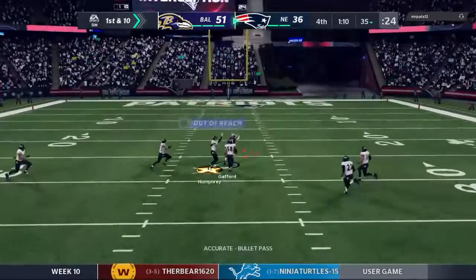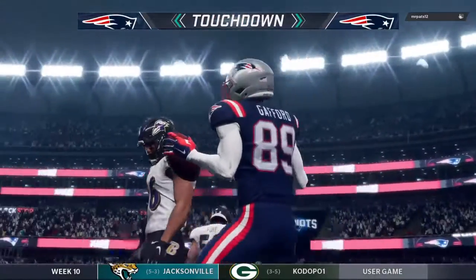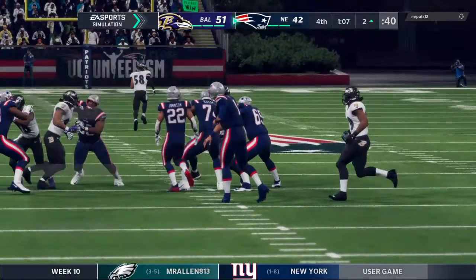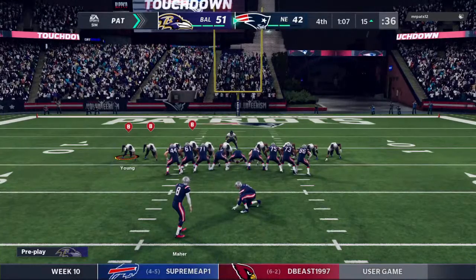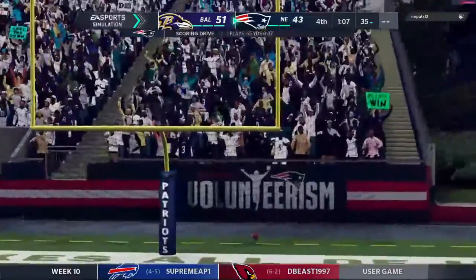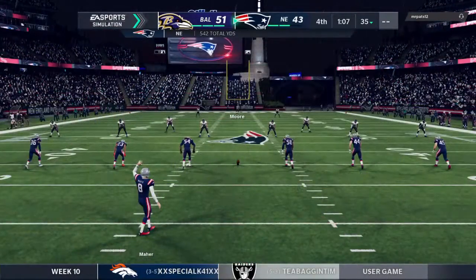Now a desperation throw deep. It's caught inside the 25. And he'll take it into the end zone for a Patriot touchdown. A big play there, 65 yards. And the Patriots make some inroads here on that deficit. As this gets them back within a touchdown and a 2-point conversion. Ravens 51, Patriots 43.